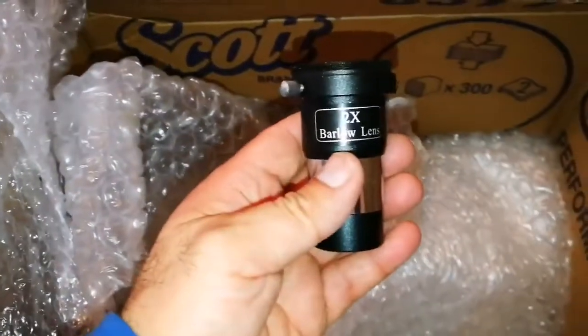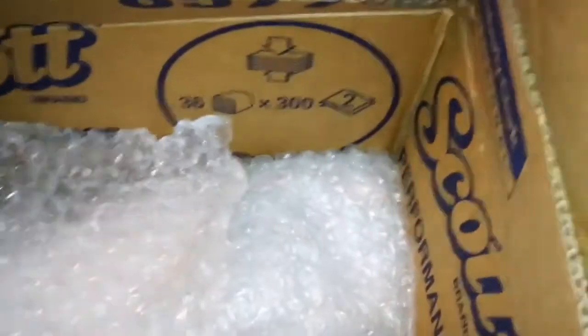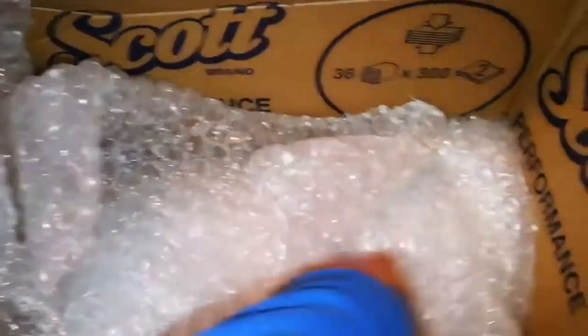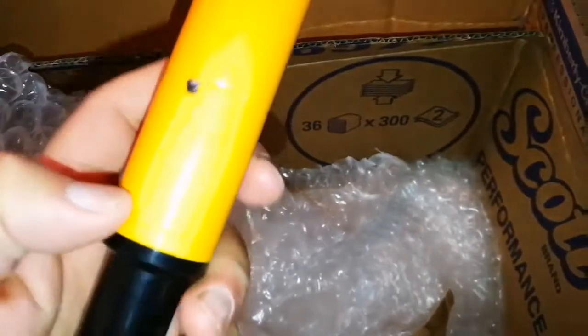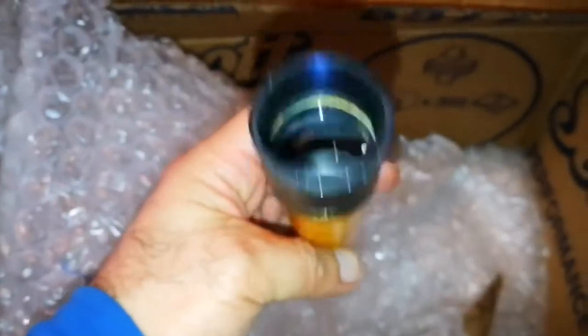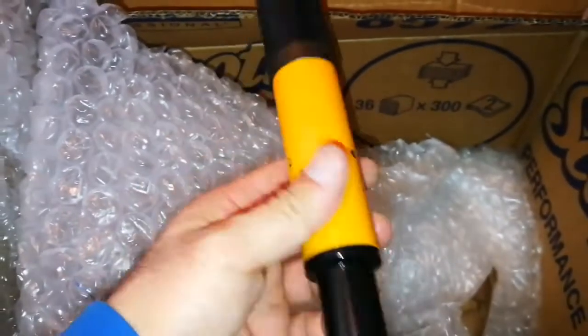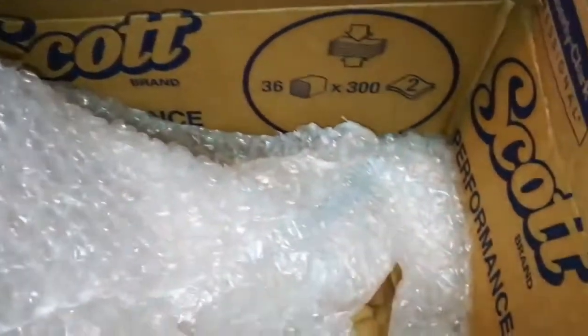And this is a 2x Barlow lens. And also this one is heavy. Oh, I'm getting excited. What is this? Must be a finder scope. Yeah, I'm right. It's a beautiful finder scope. Probably 20 by something. The diameter of this main lens is 20. Anyway, good lens.